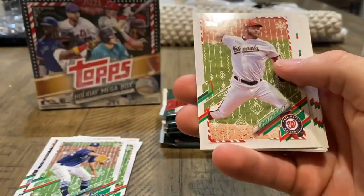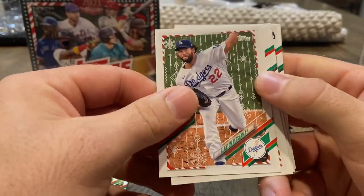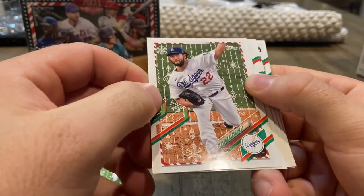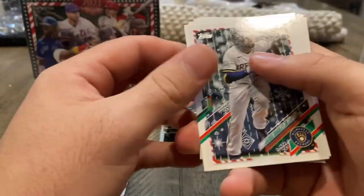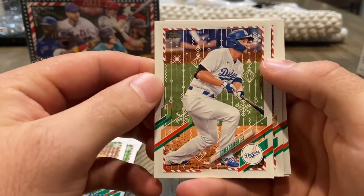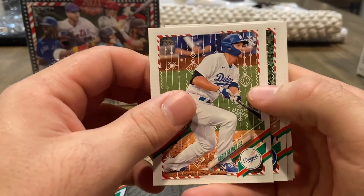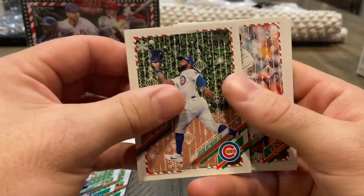Alrighty. We got that. A little sparkly on the Clayton Kershaw. Jackie Bradley Jr. Corey Seager just signed with the Rangers. Man. We kind of share a complex with the Rangers in Arizona. Man, the Rangers' middle infield.